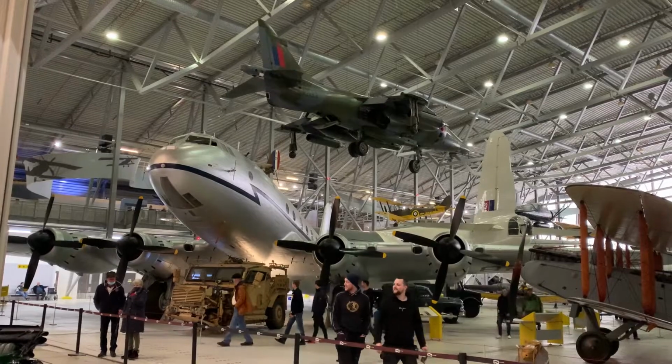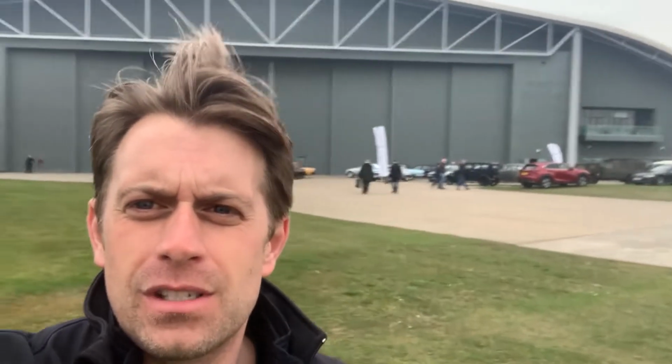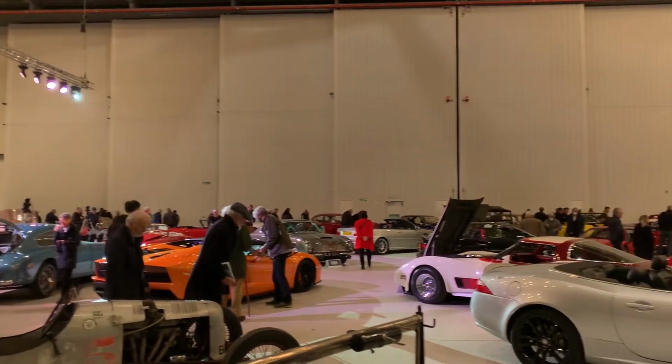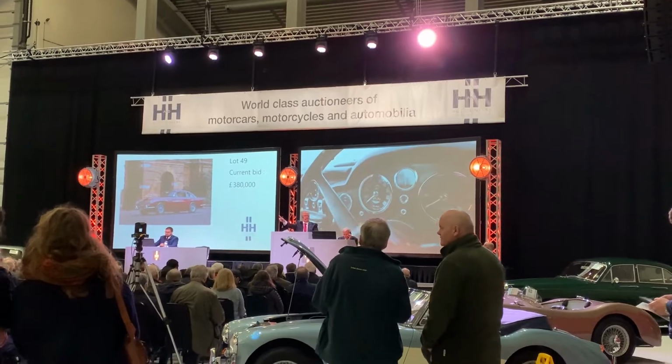A very good morning from Cambridgeshire today. So we're at the Imperial War Museum in Duxford because it's the H&H Classic Car auction. As you can see behind, there's some cars outside, but that hangar is enormous and it's absolutely full of cars. So it would make some great competition cars. So we'll see what happens. And I'll take you around, you can have a look at all of the cars inside.